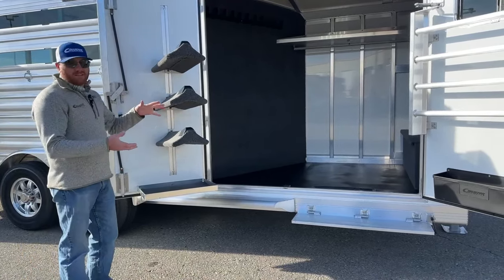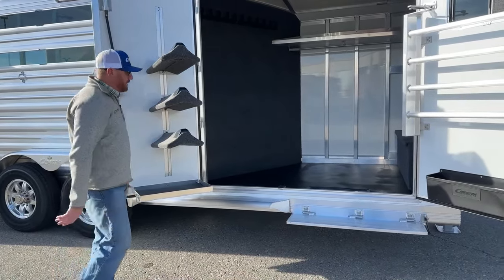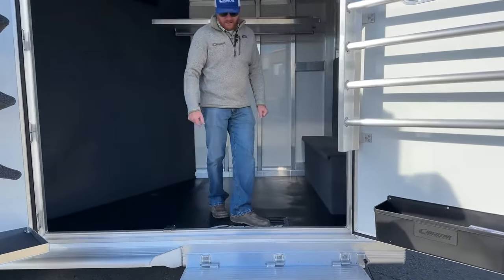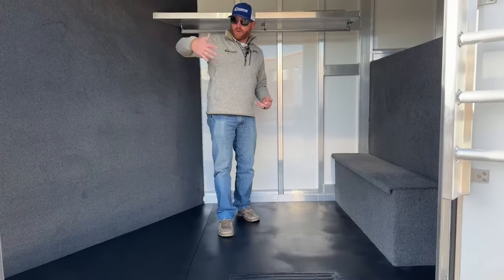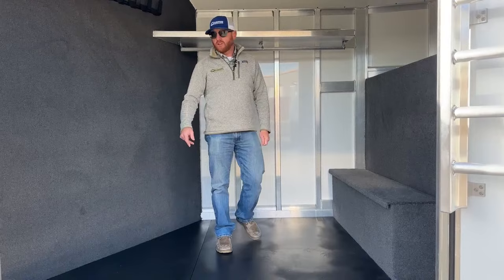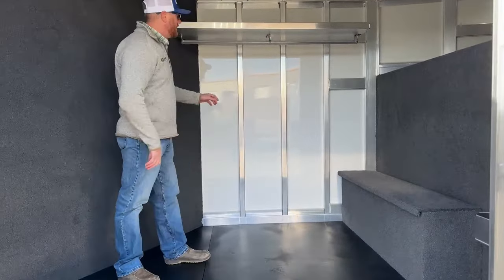But same concept as the swing out saddle rack. It's right here on the door. And then it gives you this big, massive opening to be able to get in and out of this front tack room. And again, you don't necessarily have to have that open. As I was showing you, it was closed, you can still get in and out of the tack room by having that door shut. But in here, you have a ton of room.